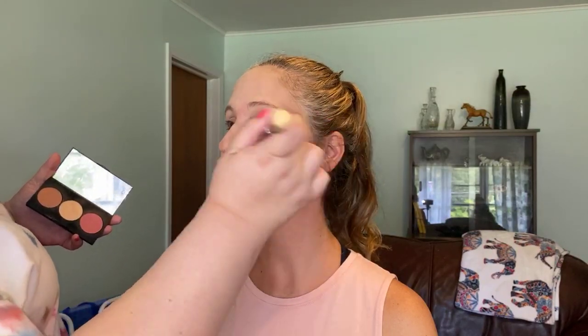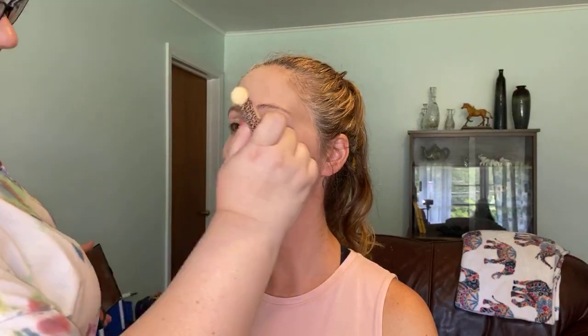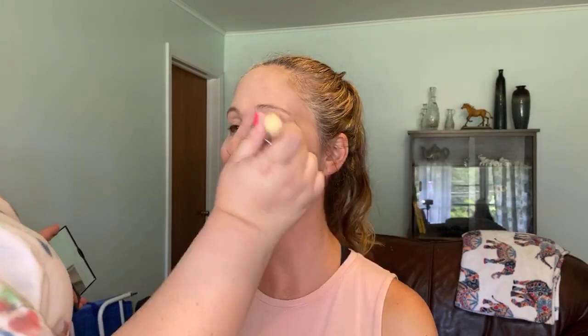So I try to go in with a light hand. The first time I got this palette, I was like, oh, it's blush, and I was like, dig, dig, dig. And I put it on my face and I looked like a clown. Oh. You don't have to use a whole lot of product, which makes it even better.